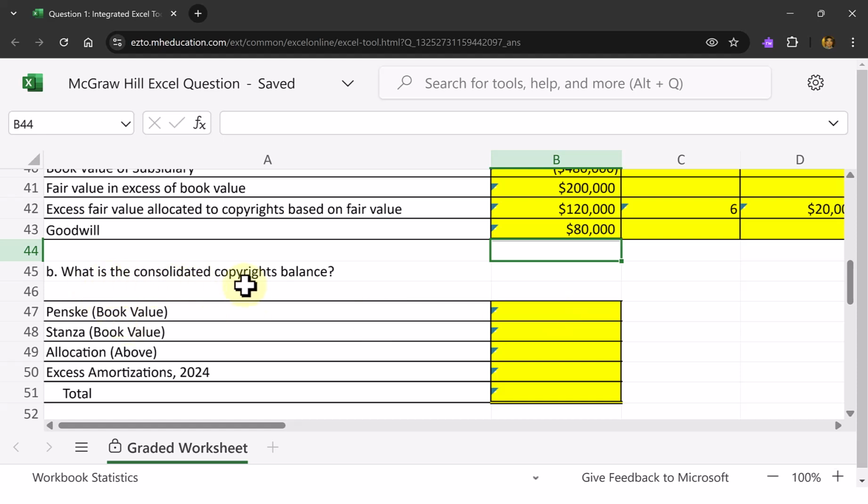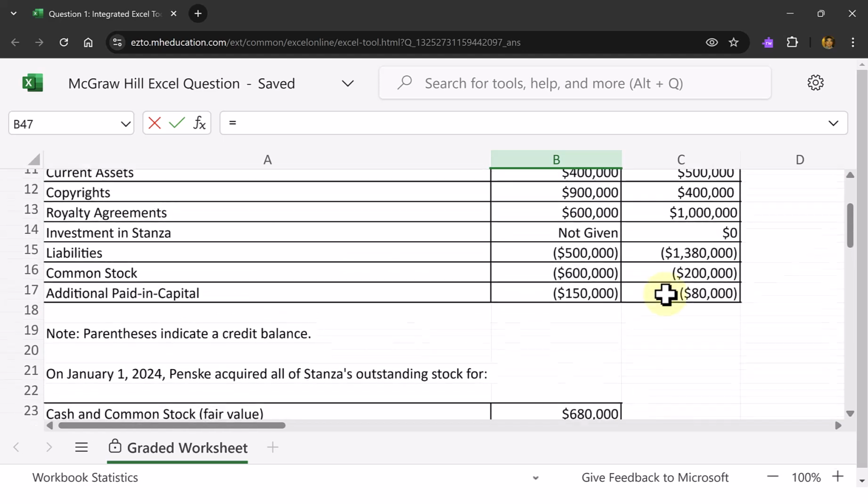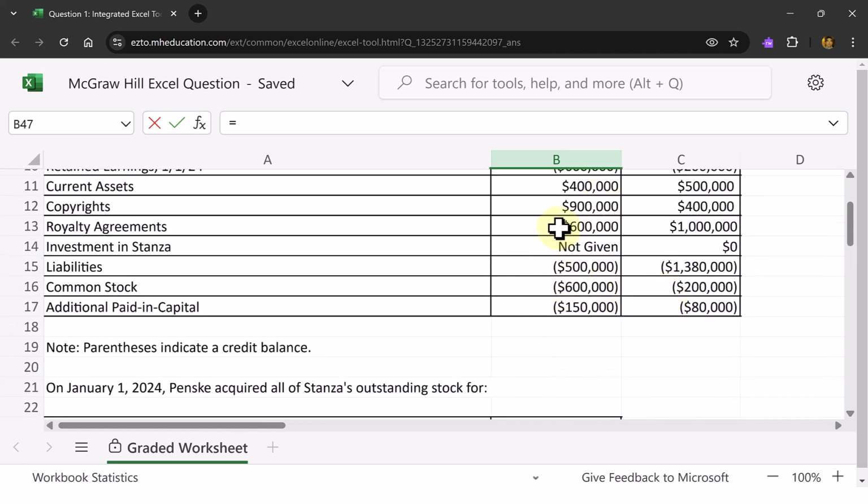What is the consolidated copyright balance? So we look at the consolidated financial statement and what is it showing as the balance as of the end of the year? So we're asked first to put in the book value of the parent's copyright. So it must be up here someplace. This is the parent column, and here's the book value at the end of the year.